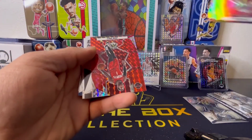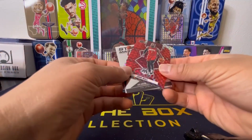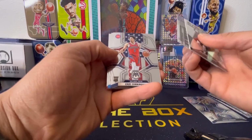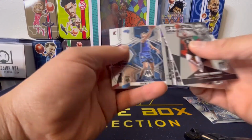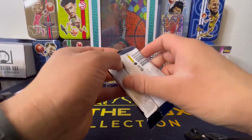Fred VanVleet, silver. I was really hoping... Oh, a little bump, a little love tap right there. I was really hoping for a little more number cards. So far, only one number card. Oh, K. Cunningham, National Pride. France. The win way on the insert. All right, guys, last pack, best pack.